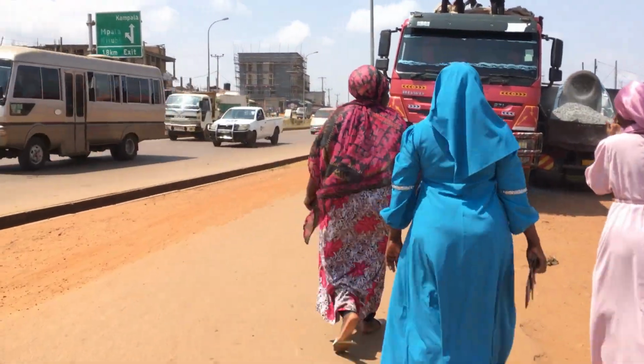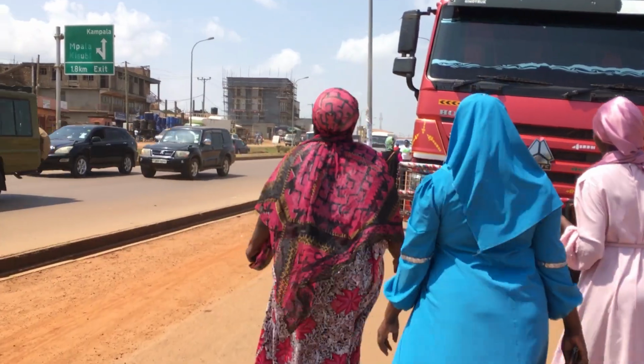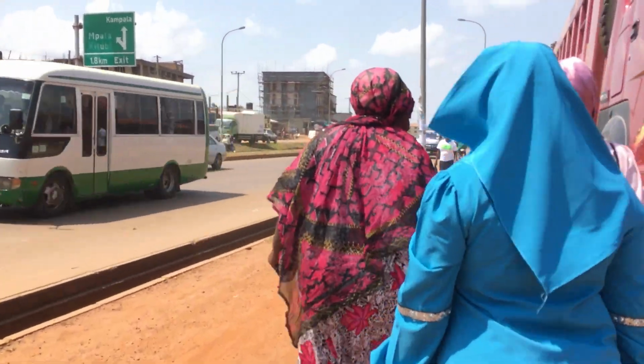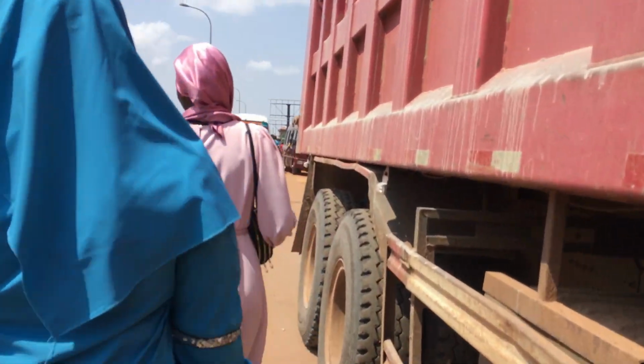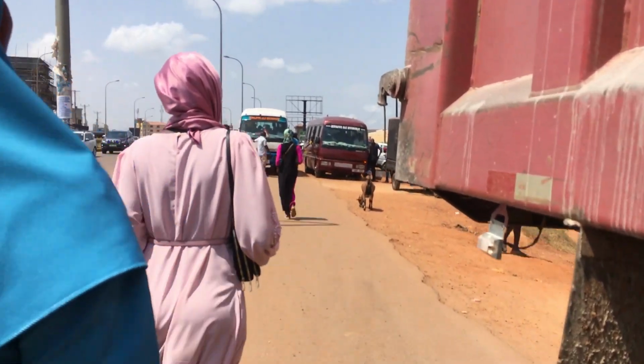Market day at Bayita happens to be on a Friday, and that's why you're seeing Muslim women, the hajjats, walking, coming from the mosque. There's a masjid at Bayita, so this is where the hajjats are coming from.